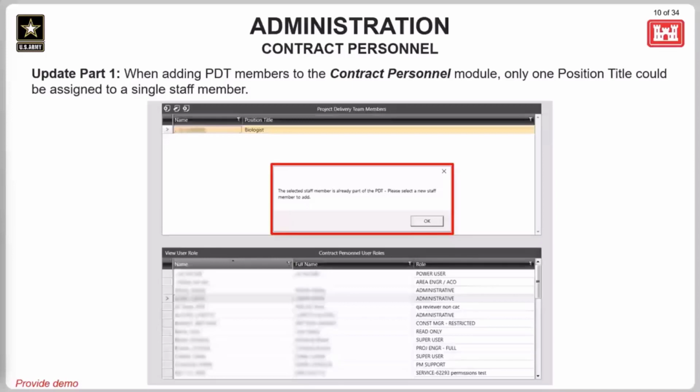So next, we had an update to how position titles can be added for a single staff member in this contract personnel module. Currently, only one position title can be assigned to a single staff member. As we can see on the slide, a warning comes up when attempting to add the same staff member for a separate or different position title.